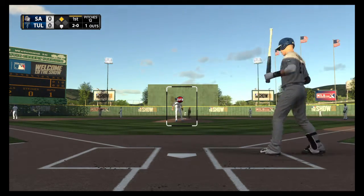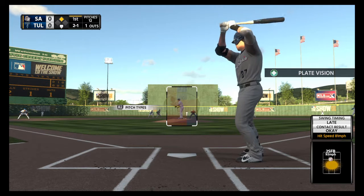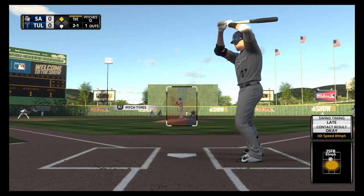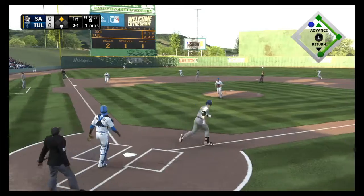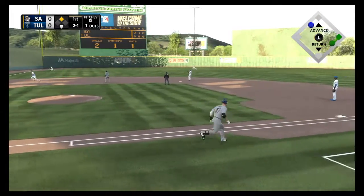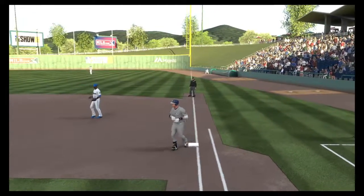That'll find its way out of play. Still going to have a good hitter's count. 2-1 now. He's set, and the 2-1 pitch. Lifted down the line in left. Taveras is after it. He makes the running play. 2 down. And no tag at second.